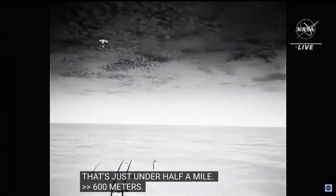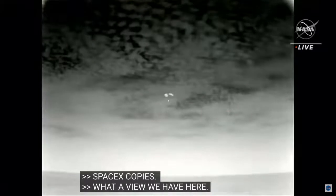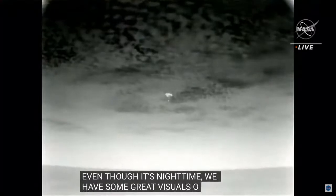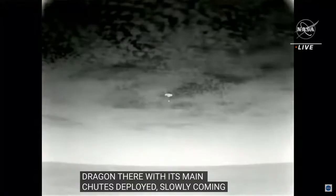And what a view we have here. Even though it's nighttime, we have some great visuals of Dragon there with its 4 main chutes deployed, slowly coming back to Earth. Splashdown is scheduled for just a few minutes from now. 400 meters. Now just a quarter mile away from splashdown. And that splashdown time is scheduled for 11:57 p.m. Pacific time.